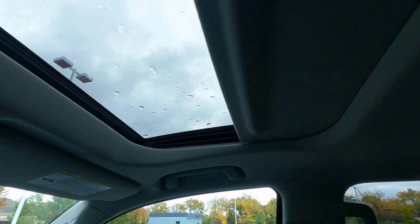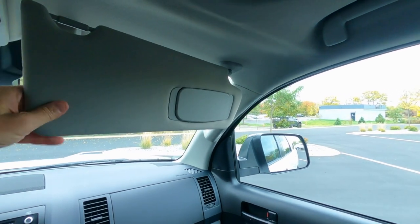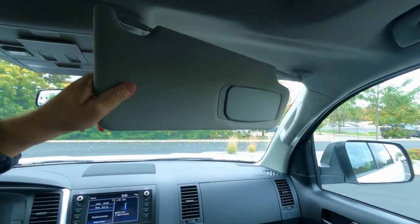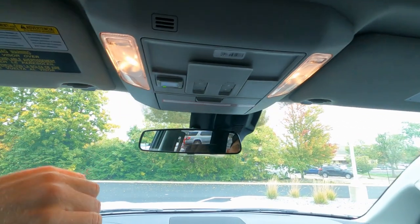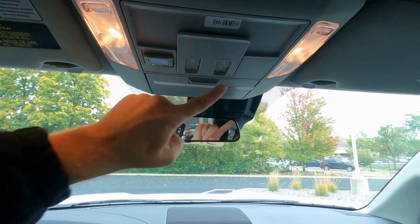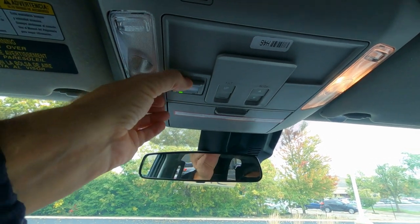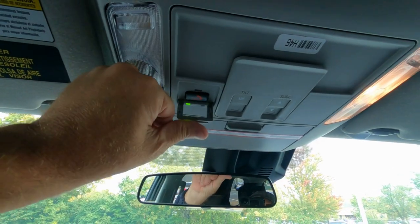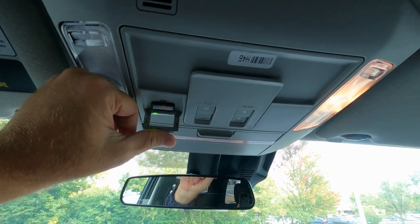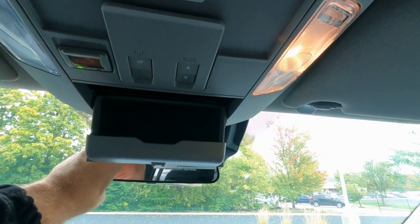Factory moonroof with the sliding visor, lighted vanity mirrors. The visors don't have extensions on them, but they slide in and out like so. Overhead lighting, place for papers here, power moonroof controls, safety connect right here. So if you have challenges out on the road, press that. Roadside assistance, Toyota will send somebody out to give you the help you need. There's a sunglass holder right here.